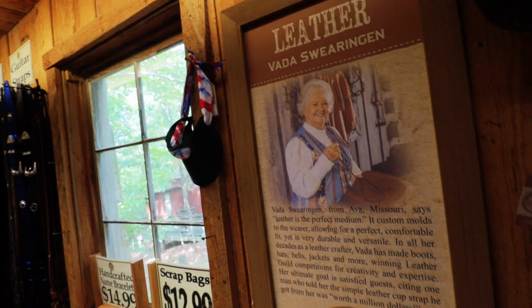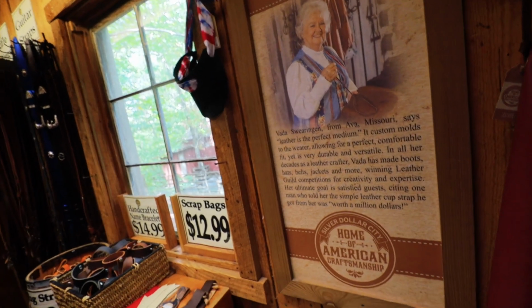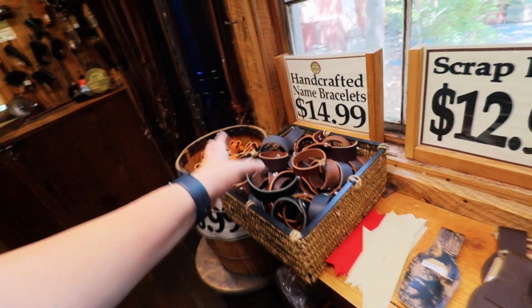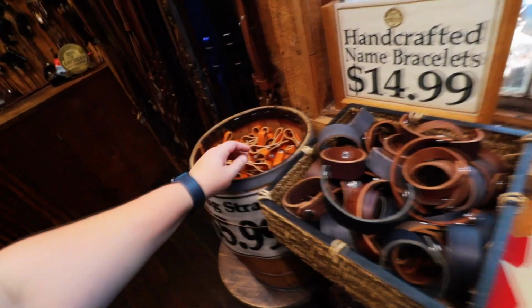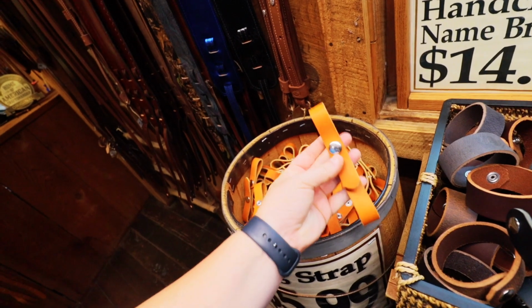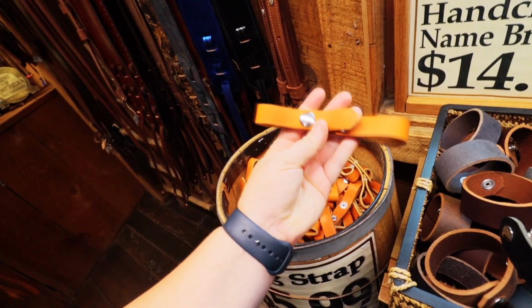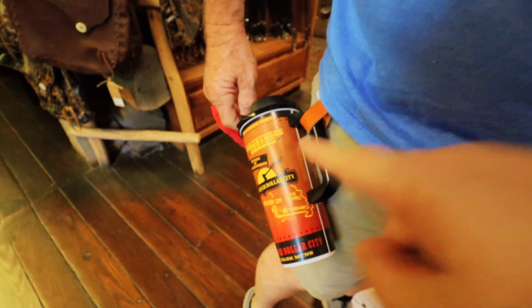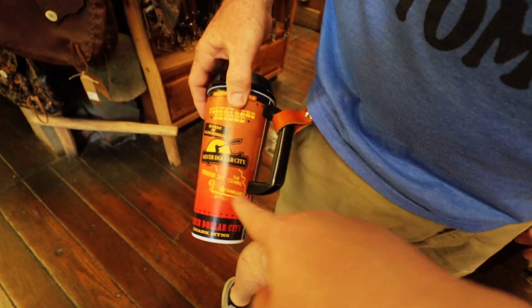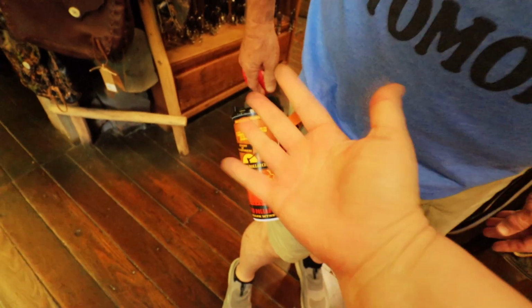So we came into the leather shop to start off our adventures today because I wanted to get something kind of cool. Along the way you'll find all these different things, including bracelets that you can customize, but also they have mug holders, and as a season pass holder I get to go get a mug. So the way that this works is pretty cool. Let me show you. The strap itself you can loop through a belt loop or onto your bag, and then it loops onto your mug, and then you can carry it around without having to use your hands, which is super cool.